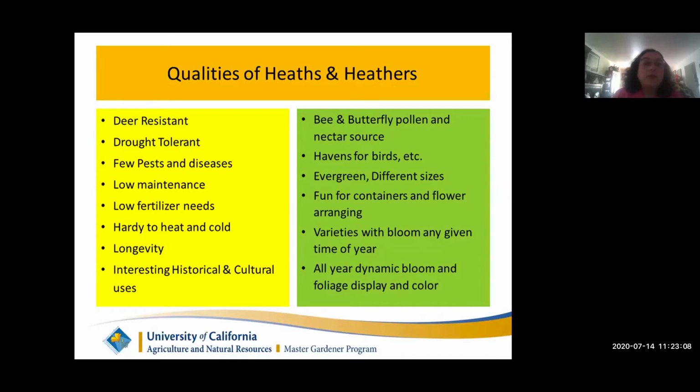helpful to the gardener. For me, my major concern was deer resistance, because I have lots of deer coming through. But with the drought tolerant and few pests and diseases and fairly low maintenance and low cultural needs, they're tough, they live long, they have an interesting history.